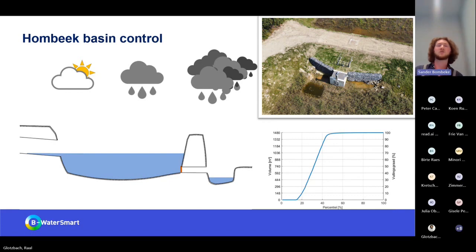By using this weather forecast, we can calculate, on the surface that is attached to the basin, how much water is coming in. So let's say 200 cubes of rainwater will be coming into the basin. Because we know the volume of the basin and the filling degree, we can calculate that we have enough space, so we don't have to open the valve. The software automatically calculates this. The software may also say we have to open up a little bit and let out like 100 cubes of water, because we need the space to store the new water in advance.